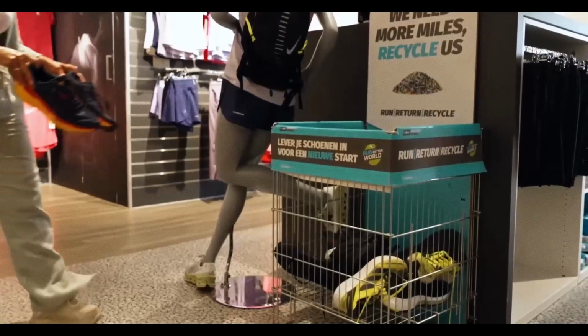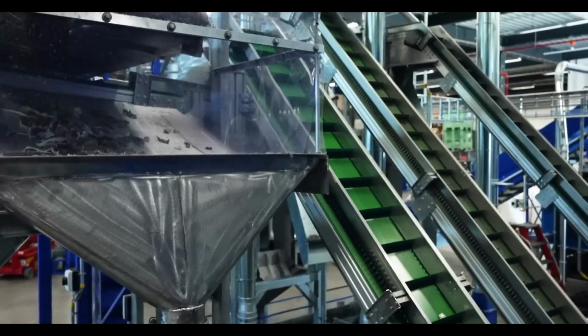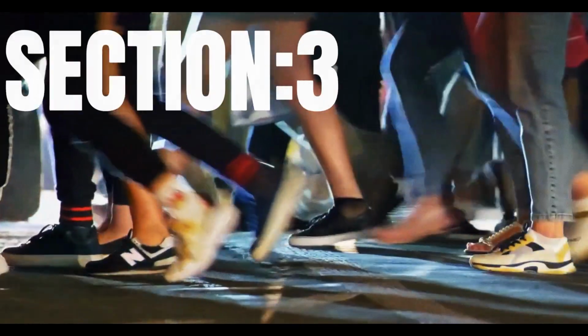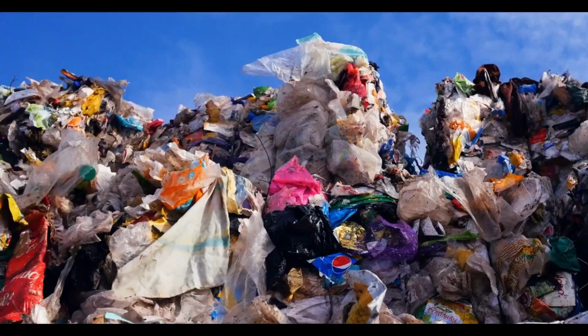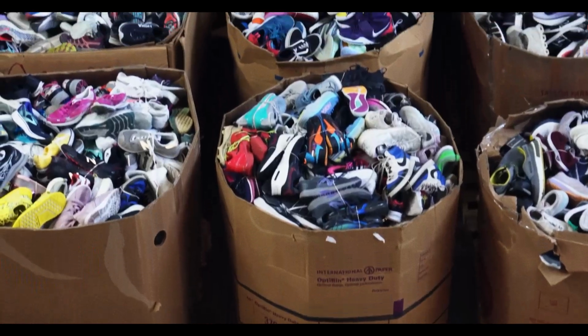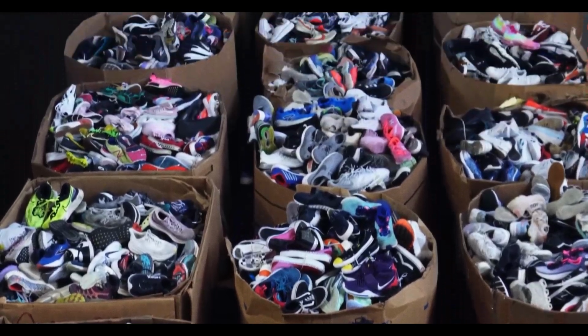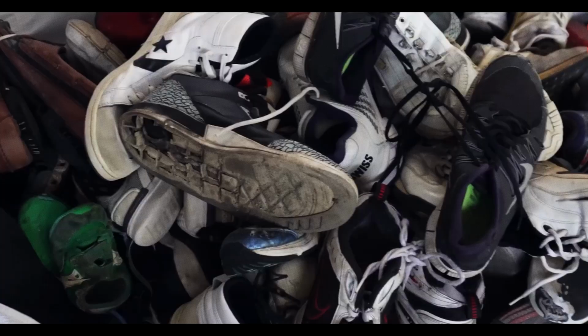That's where the startup I'm sketching comes in. They mash together collection, sorting, and recycling into a pipeline, and that pipeline looks like this. Section 3. Collection and Sorting, the Miami Model. In Miami, Sneaker Impact runs one of the biggest sneaker drop-off programs in the U.S. They collect over 1 million shoes per year from local gyms, run clubs, and community bins.